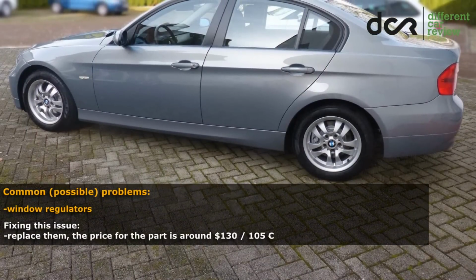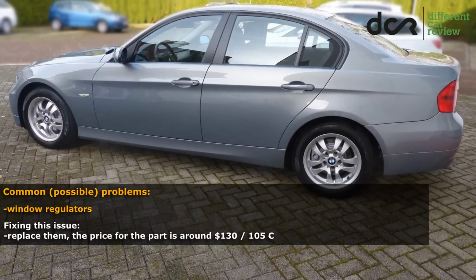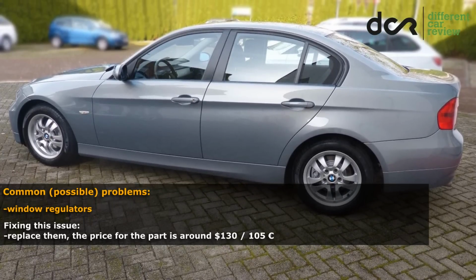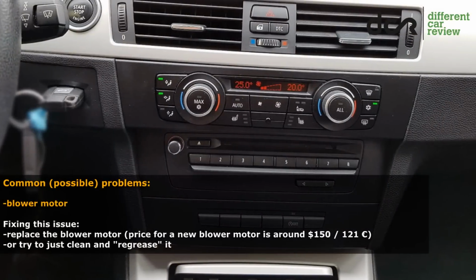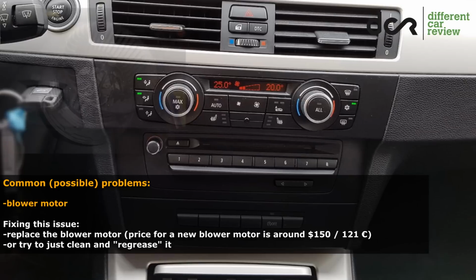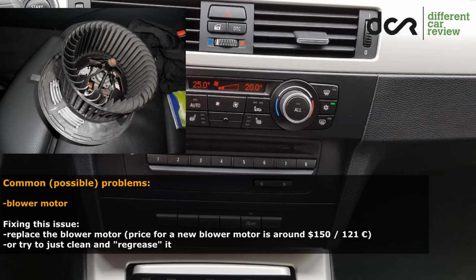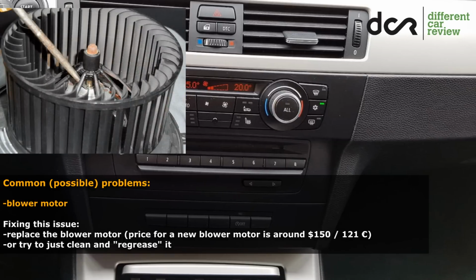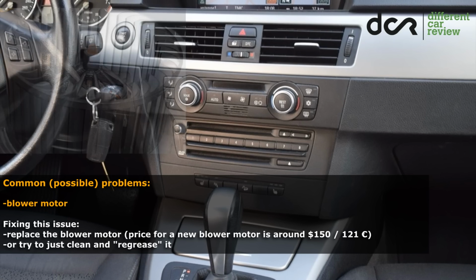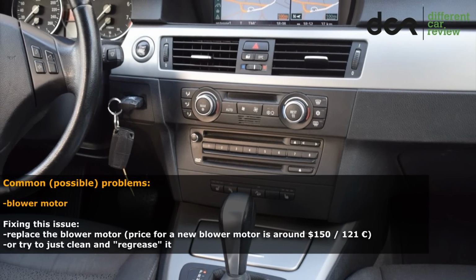Make sure that the electronic windows are working properly without strange noises, because mainly the rear electronic window regulators can fail. Check the blower motor, which can make funny noises, and sometimes it won't work either. It can become a little rusty and because of this it can seize up in the worst case. You can buy a new blower motor for around $150 or you can try to just clean it and put some grease on it.